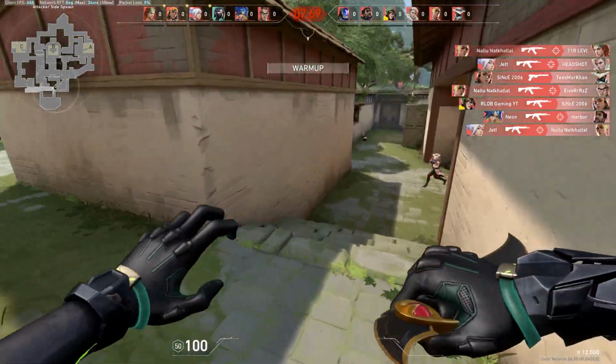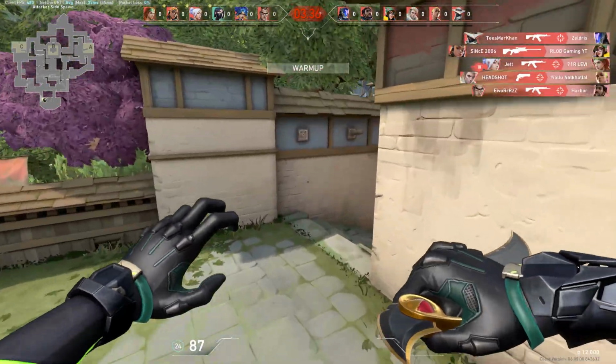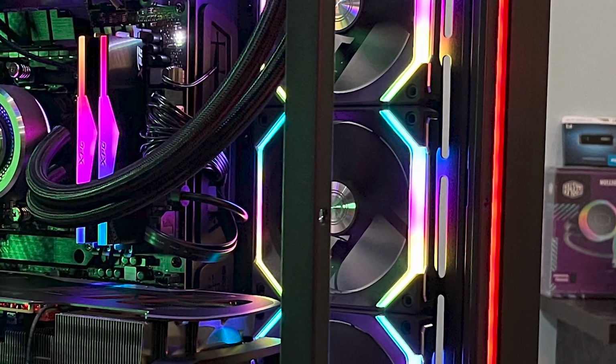I had also benchmarked CSGO, but we couldn't use the video as the graph was missing. But we already know what to expect from a 4090 in CSGO. And there you have it, folks, the ultimate gaming PC.